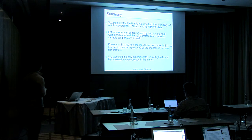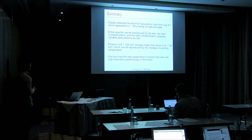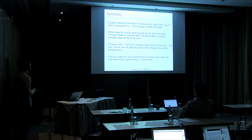So I will summarize my talk. Suzaku detected a helium-like iron absorption line from Cygnus X-1, but this lasted only 10 kiloseconds, so we need longer exposure and also high effective area. The entire spectrum in the low-hard state can be produced by the disk, hard Comptonization and soft Comptonization, in terms of the disk-corona configuration. We also possibly expect variable seed photons, likely because the luminosity is quite low. The photons with energy above 100 keV change faster than lower energies. From our point of view, this is a faster change in electron temperature at a very fast time scale.